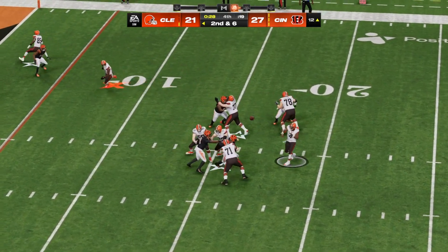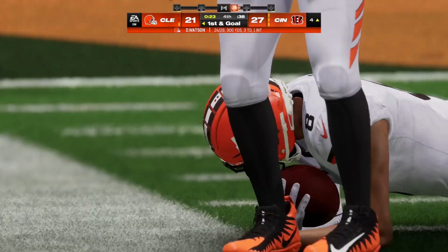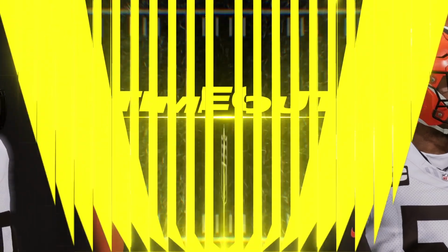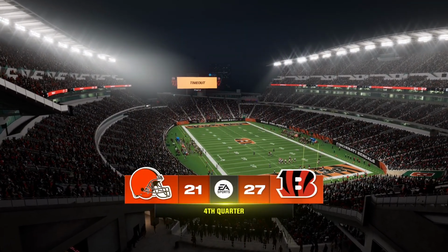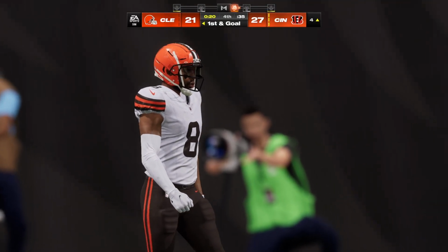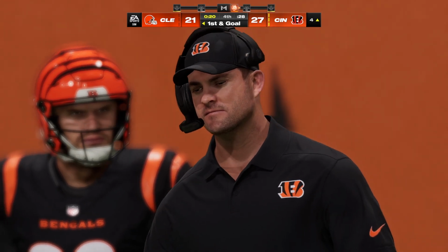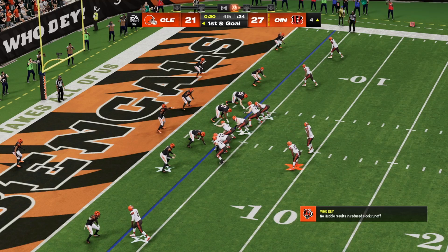Here's Watson. Looking for the out route, and he's got more. Yeah, the Browns are going to be looking at 1st and goal as they move this down to the 4-yard line. The Browns will quickly use their 3rd and final timeout as the clock will stop with an even 20 seconds left to go. Now 1st and goal.